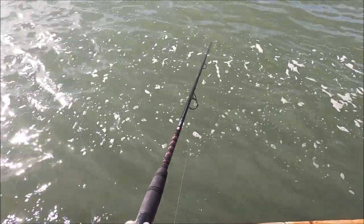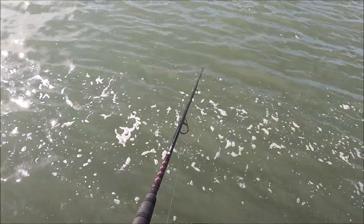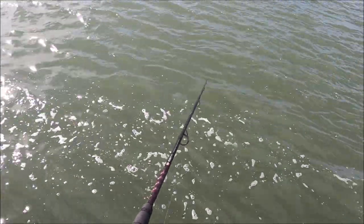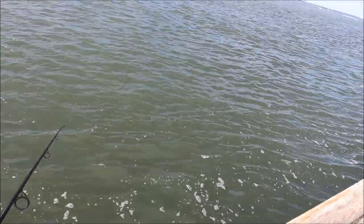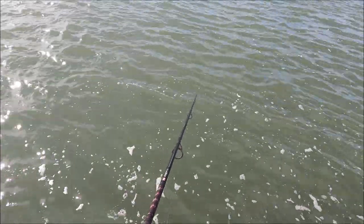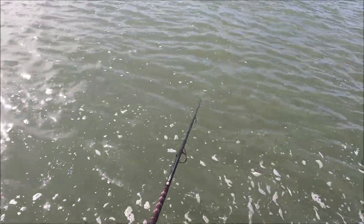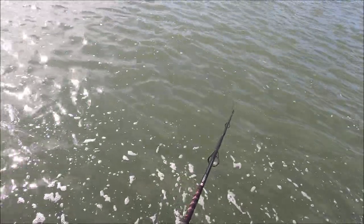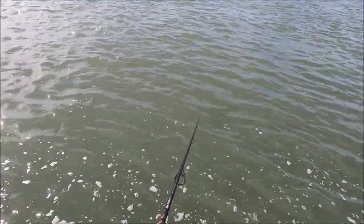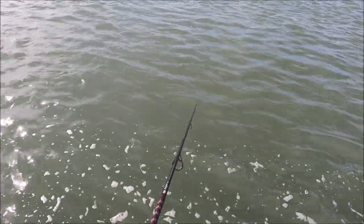There's always a debate of what works better, green crabs, frozen sand fleas, or live sand fleas. To be honest, I feel like sometimes they all work the same, sometimes they don't. Sometimes they want one thing, sometimes they want another. The other day I was at the inlet, and I was trying to catch the same things I'm trying to catch today, and they didn't want the green crabs. All they wanted was the frozen sand fleas, so I like to carry both with me if I can get them. If I'm kind of in a rush, I'll just grab the frozen sand fleas. That's kind of my go-to, but these work too. They work great.